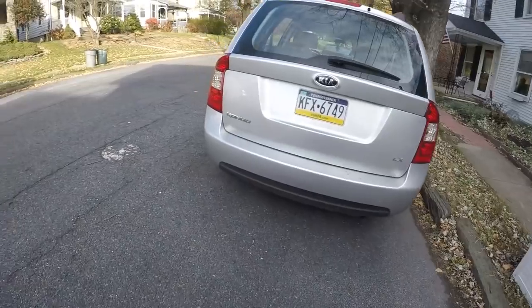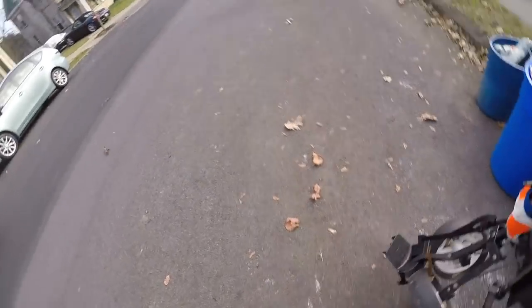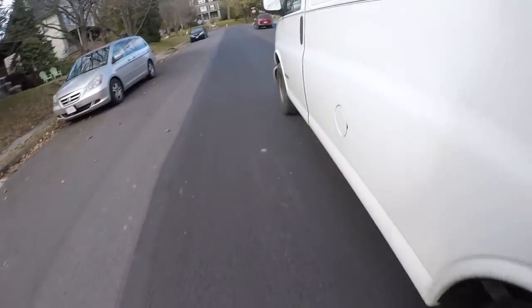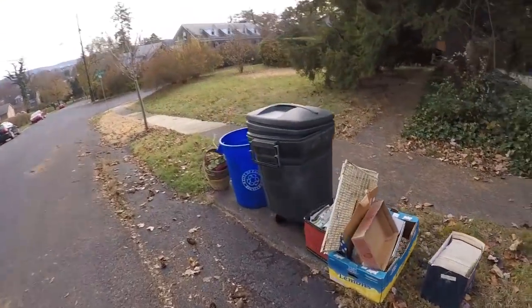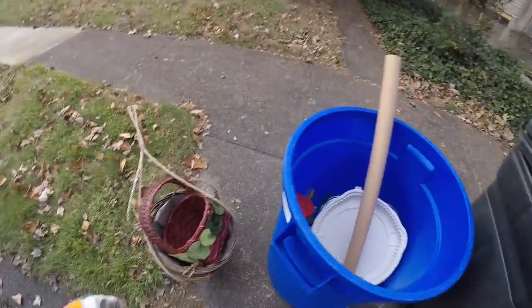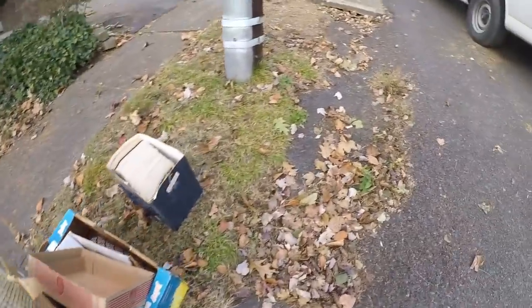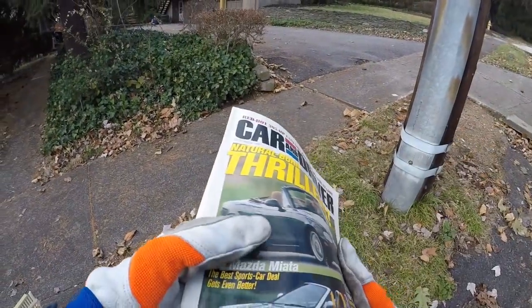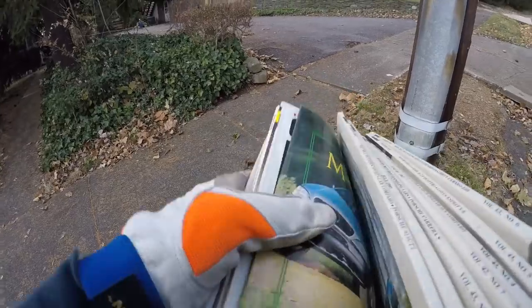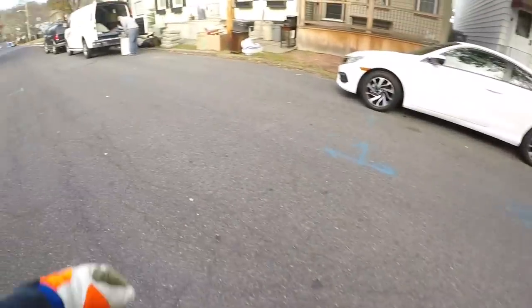Don't think that's salvageable. I thought something else might be in that box, but nope. A lot of Car and Driver magazines.